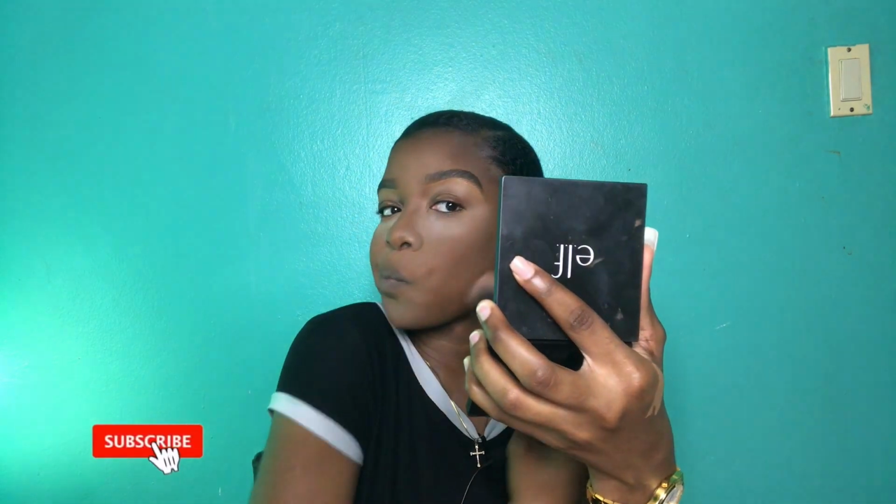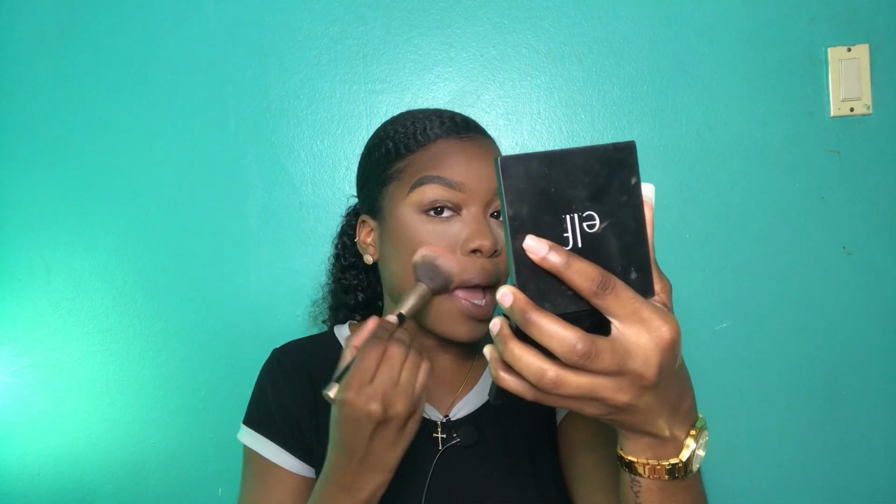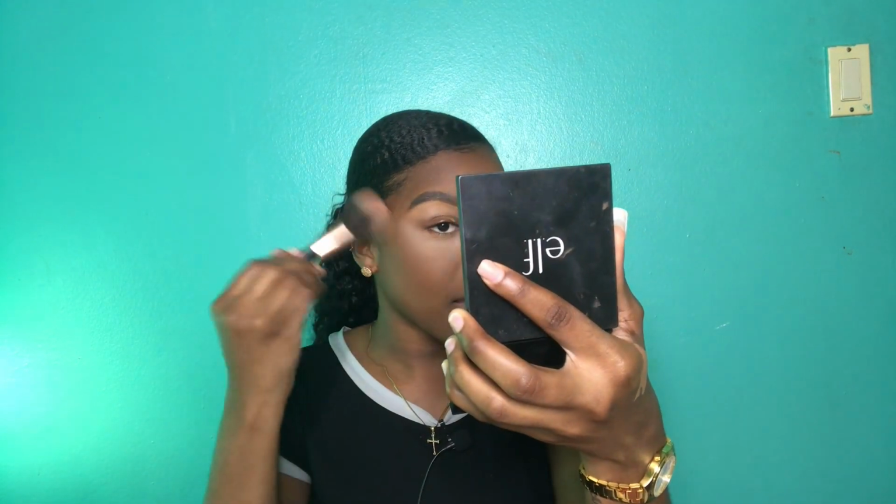So lightly fluffy, guys, but lightly blending and packing at the same time. And then I'm fluffing the brush up so that it makes my face look more lifted.